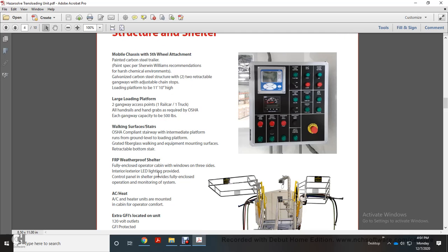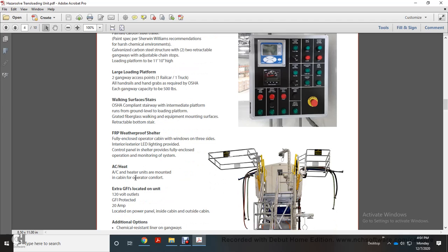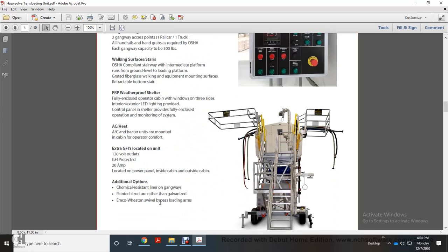Alright, the FRP weather shelter: a waterproof, fully enclosed operator cabin with a window, with three sides, interior and exterior LED lighting, provided with a control panel and fully enclosed operation monitoring of the system, AC and heater. Units are mounted with the cabin and operator control. GFI located with a 120 volt, GFI protected, 20 amp outlet located on the power panel inside the cabin outside.